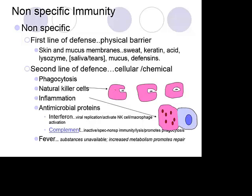Let's move to the next second line of defense, which are antimicrobial proteins. These are proteins which are produced. There are two of them. One is known as interferon. So when a virus gets inside a cell, that cell produces interferon. It itself is damaged, but it thinks, I'm damaged, but let me help out the other cells. So it produces this protein called interferon, which goes out to the other cells, and it prevents the virus's spread by multiplication or replication.